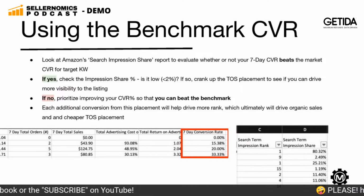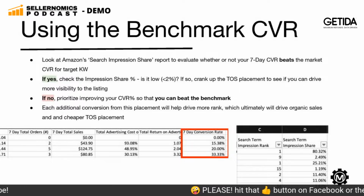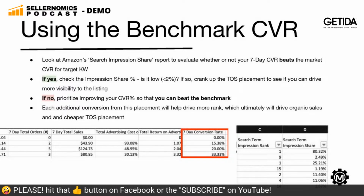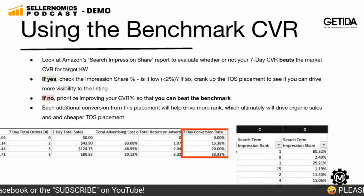If no, if your 7-day CVR does not beat that benchmark, then prioritize improving your conversion rate so that you can beat that benchmark. Each additional conversion from this placement is going to help drive more rank, again, which will drive organic sales and cheaper top of search placement.